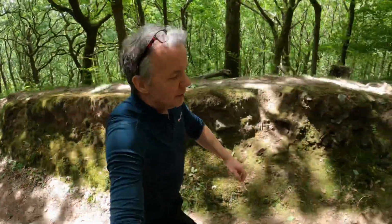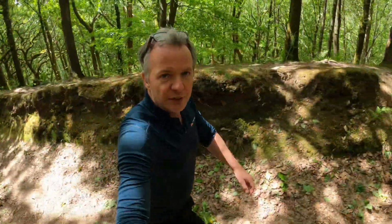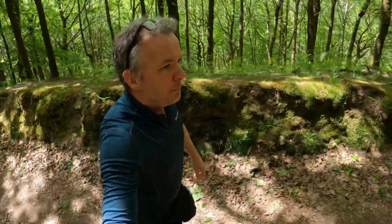I've come out in my new Vivobarefoot FG Tracker boots. Just thought I'd give them a spin, see how they go. I put them on in the house and wasn't too sure.